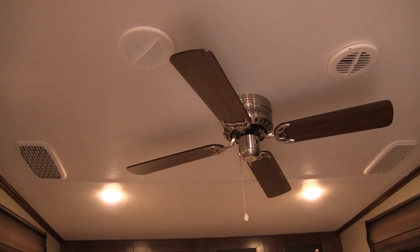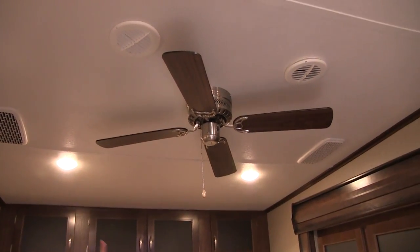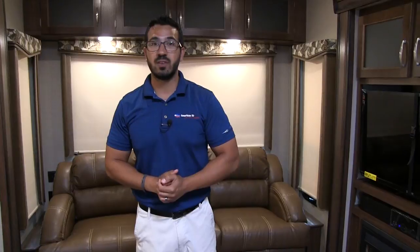And in the back, you will notice you don't have your standard white AC unit. Instead, on the sides, you have two air intakes. That's because as a standard, Montana High Country has a quiet, cool AC back here, which is about 30 to 35% quieter than your standard AC. What that means to you, you don't have to yell to each other to have a conversation. You can watch the TV without turning it way, way up. That is a big benefit to have.